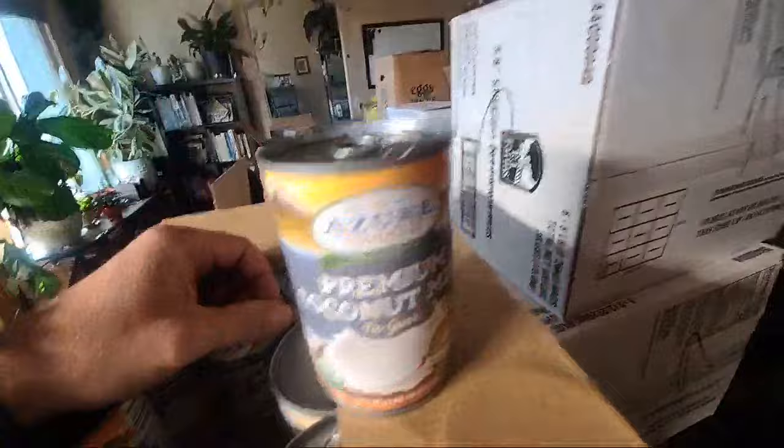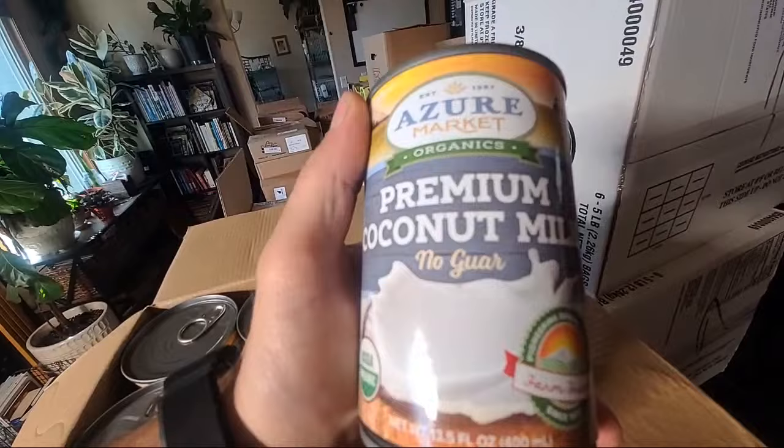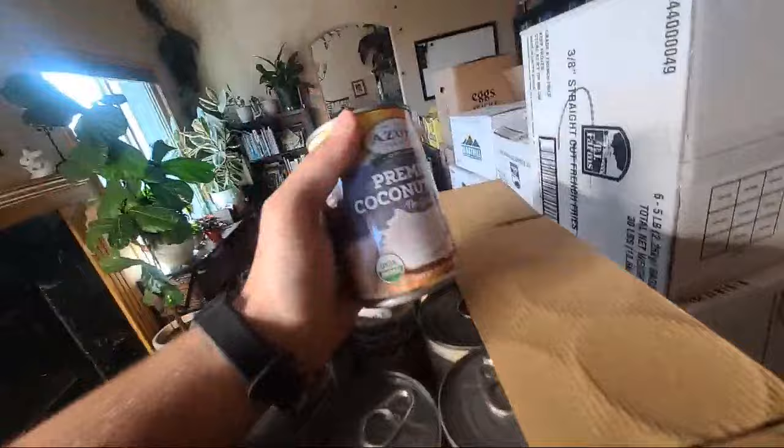So, no sugar. They spelled sugar wrong. It says no gar. That's weird. They spelled it wrong. All right, we're going to make some coconut curry meatballs with this. It's been like 12 years, and she's going to allow it.